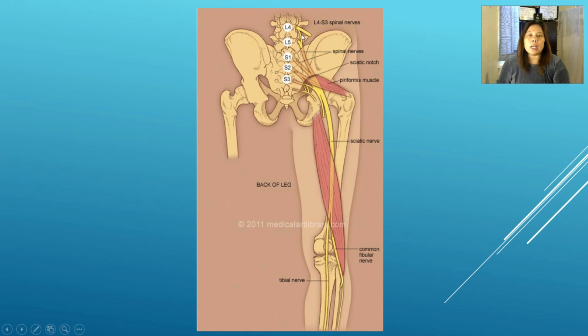Okay, so this is usually where our nerves get impinged between the vertebral bodies or the spinal bones. Okay, but they can also be impinged here under the piriformis muscle. So if you have tightness or spasm of the piriformis, it can cause sciatica. Okay, and going down, your sciatic nerve will actually be divided into the tibial nerve and the common fibular or common peroneal nerve, also called common peroneal.